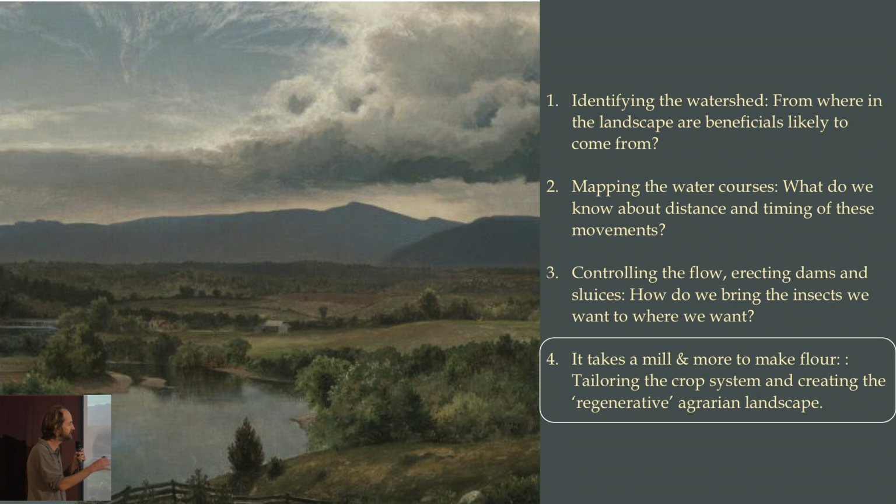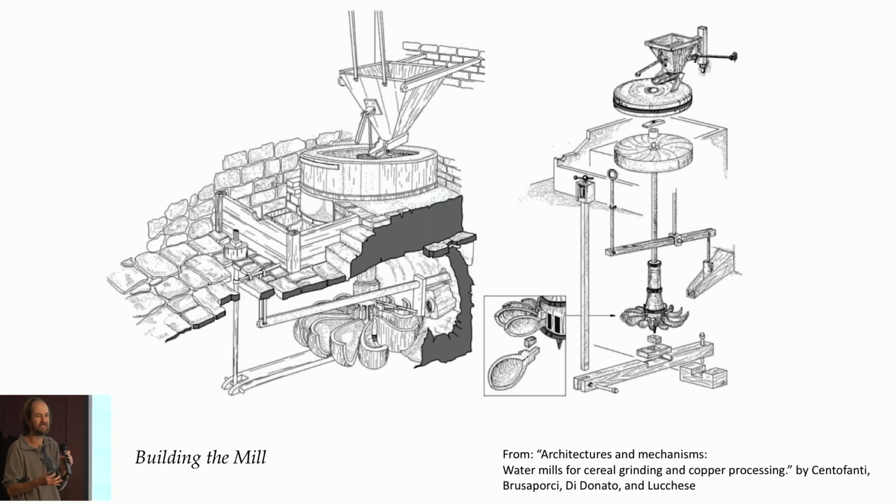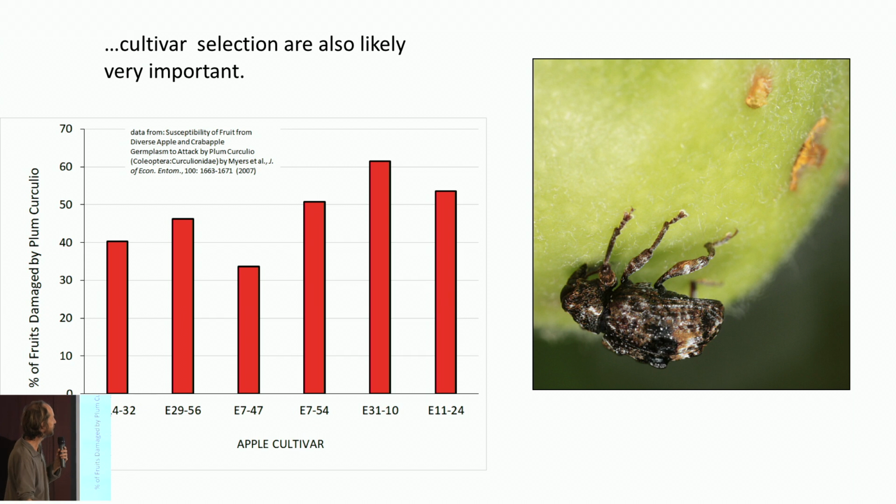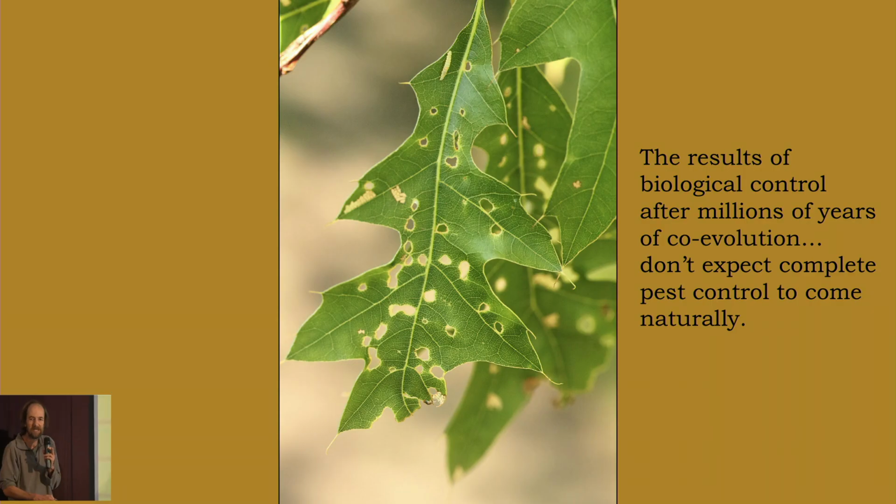And just to wrap up, this is a very general part, but I think it's important. I've talked about some of these little nitty-gritty details, but none of this is going to come together or work unless you have an overall system that encourages it. There's building the mill. But what is the landscape you're in? How do you create an overall regenerative agrarian landscape that allows you to use insect flows in this way? Well, part of it is building your soil fertility so that you have plants that are more resistant to pests. Part of it is having cultivars that are more resistant to pests. This is apple cultivars, this is plum curculio damage, just a lot of variability in there. You'd have to go into whatever it is that you're trying to grow, but that was one aspect.